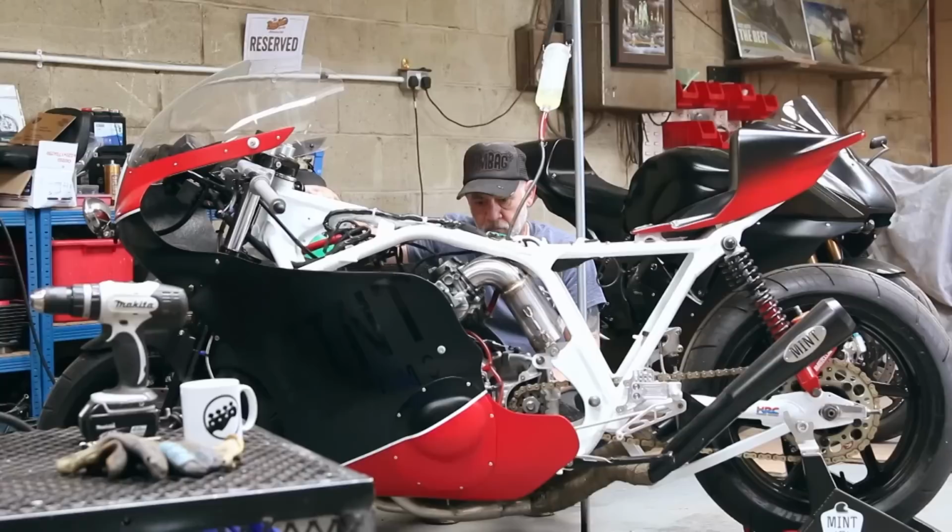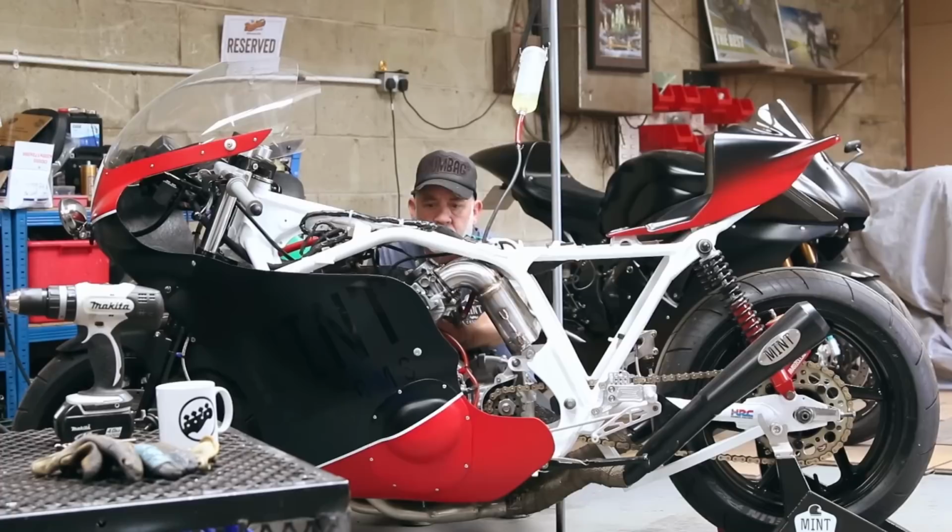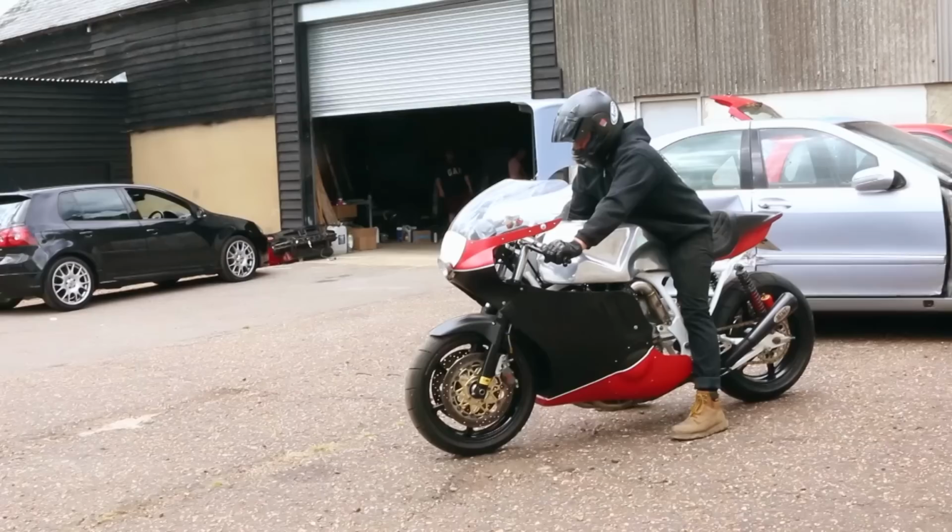The old man got it fairly well set up, and decided to take the bike for a very small road test. We weren't planning on filming this, he didn't even take his mobile phone with him. But little did we know, a very small but life-changing event was about to happen.